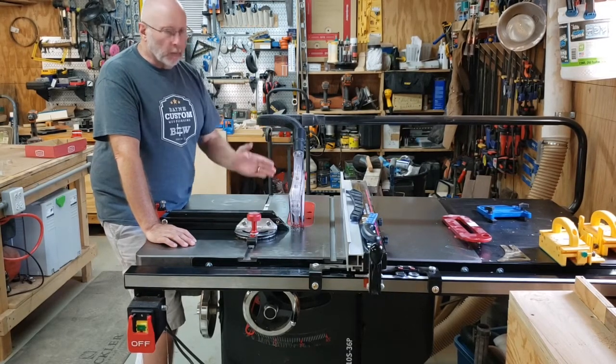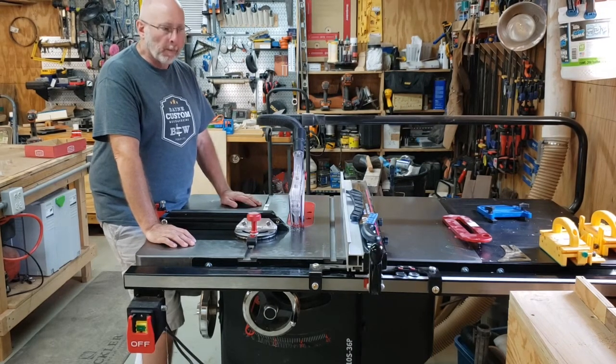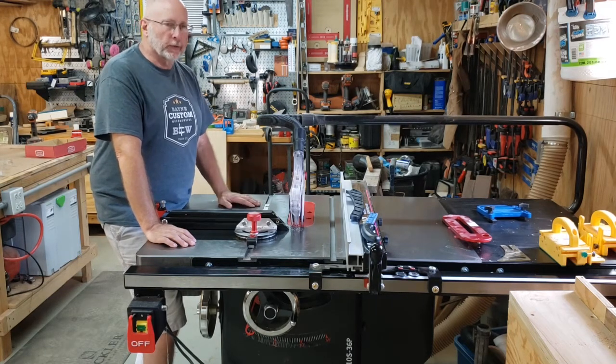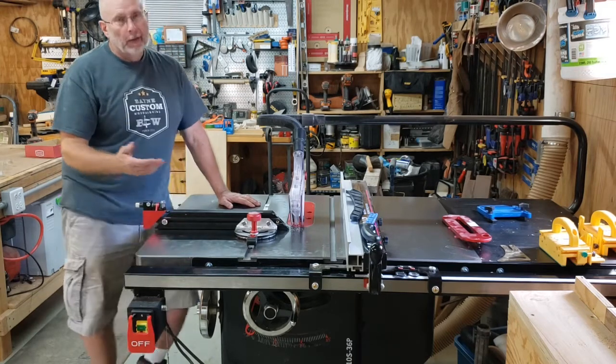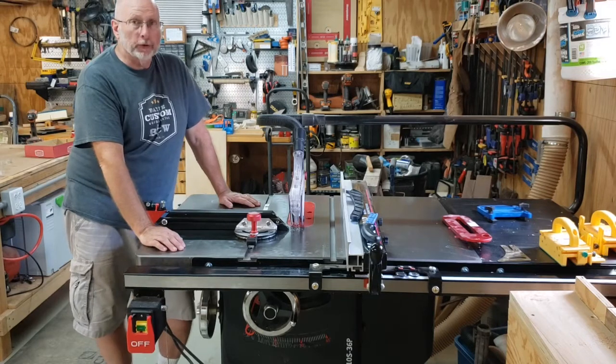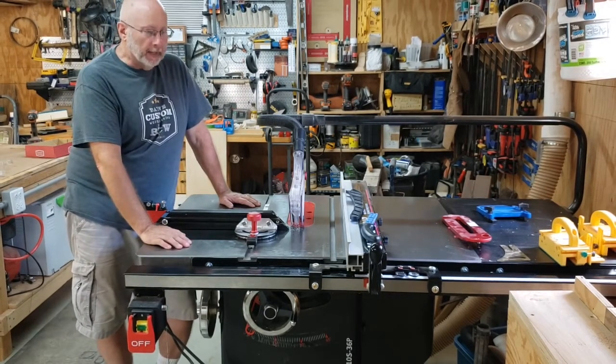Wasn't quite sure on what kind of rip fence I wanted, but okay, I was going to take what came with the saw. And then there were a couple other things that I really wasn't concerned about, but I knew I had to go to a 220, at least a 3 horsepower motor. Well, if you know anything about Harvey, they don't have a 3 horsepower motor. They have a 2 horse, and they have a 4. Well, here's the 4. And let me tell you, this is beautiful.